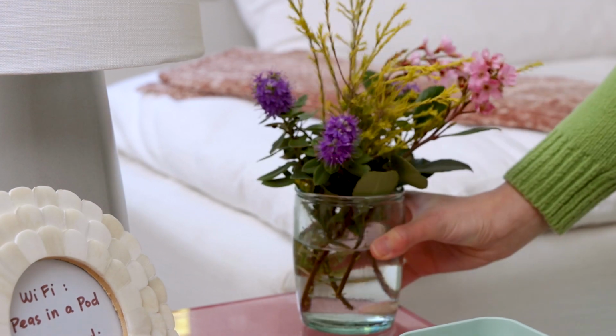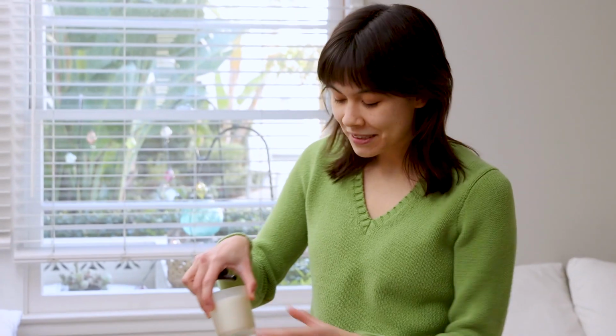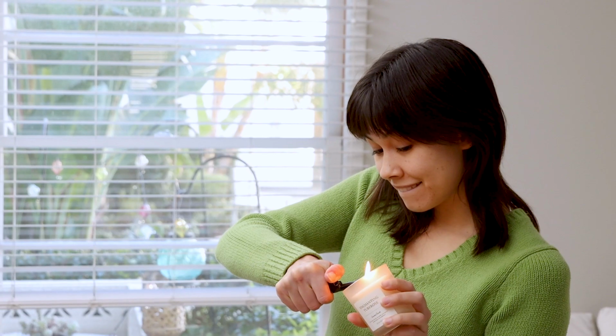Having some snacks and drinks set up for your guests is really nice because then they don't have to rummage through your cabinets because that's a little awkward sometimes and you don't know what you can and can't eat. My sister's almost here, so we added the final touches. We have some fresh flowers and even a little candle for the ambiance. So let's just light her up. There she goes.